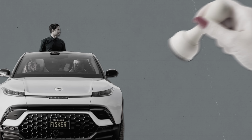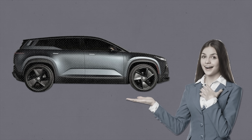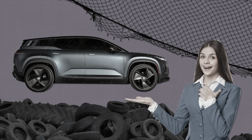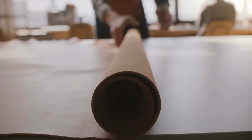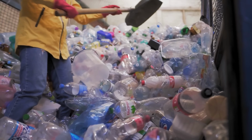Fisker is also marketing the Ocean's interior as 100% vegan. I'm talking 110 pounds of biodegradable and recyclable materials. To put that in layman's terms, there's a luxury EV with an interior made of anything from reclaimed fishing nets to renewed rubber. The seat upholstery, for example, is made from eco-suede material, which is a modern word for fake suede that's ecologically friendly. Basically, I'm talking about stuff including old t-shirts and recycled plastic bottles.